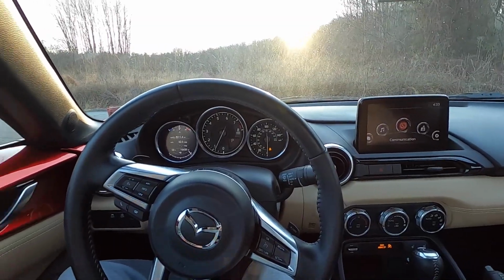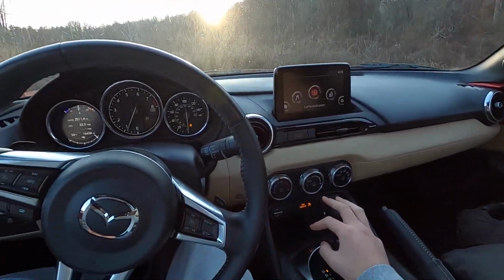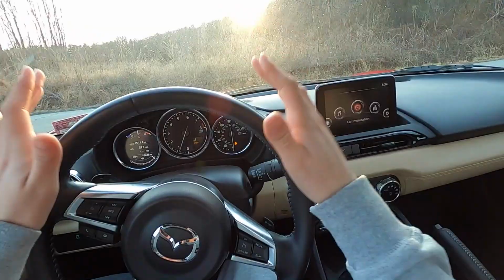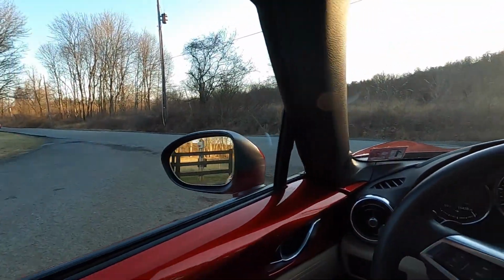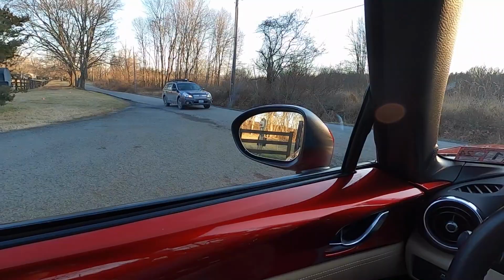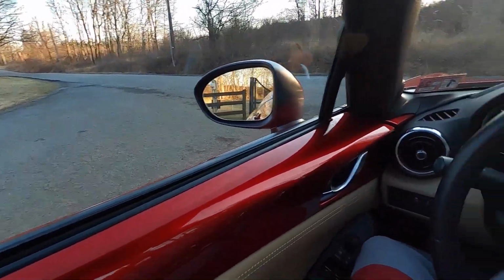The way to have a little bit of fun in the 6-speed automatic variant of the ND Miata is to put it into drive and then push it into manual mode and then put it into sport mode. Now, the last thing you got to do is put the top back and open up the top. However, I'm not going to do that at the moment because I know that that is going to affect the audio quality, so I'm not going to mess with that. But let's pull out onto the road here and we'll have a little bit of fun.